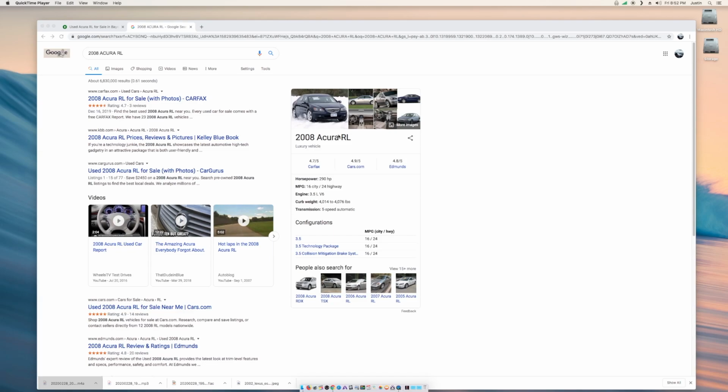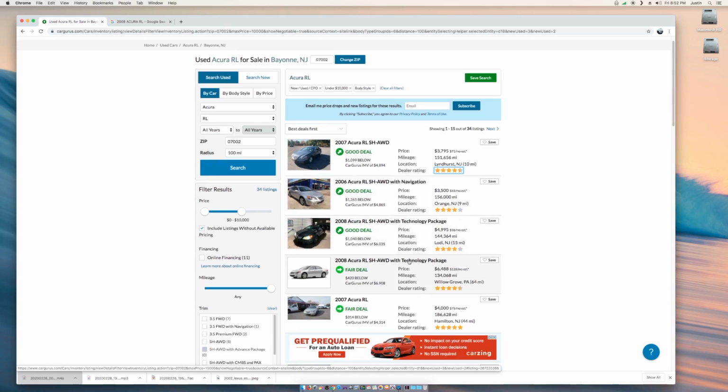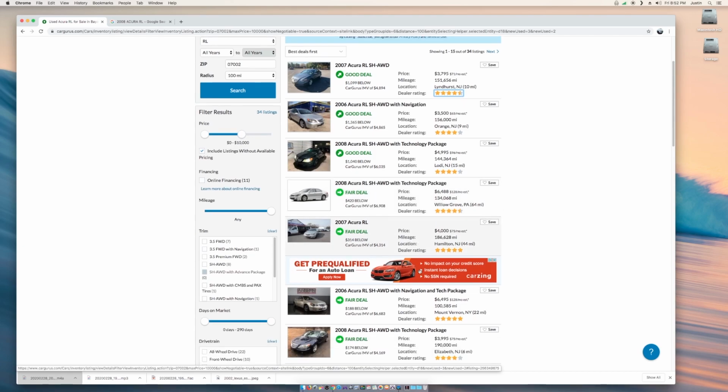This car has a 3.5 liter V6. It has 290 horsepower. It averages about 16 miles per gallon in the city, 24 on the highway. You can get a pretty good deal on these. Let's go ahead and take a look at some used listings here. We got a 2007 with 150,000 miles for just under 4,000. 2006 here for 3,500 with 156,000 miles on it. I'd definitely recommend getting something with a little less miles on it if you can. This guy right here's got 100,000 miles on it for 6,500.